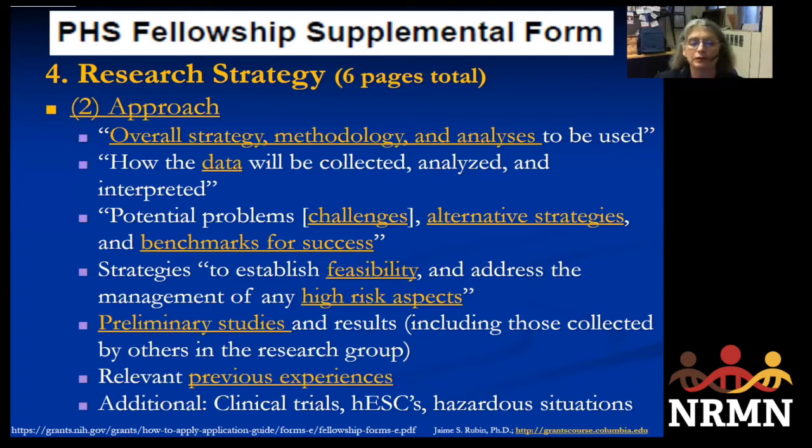And I'll give you an example. And including preliminary data will only strengthen the application because it'll demonstrate to the reviewers that the project can be done and that you can do the project.